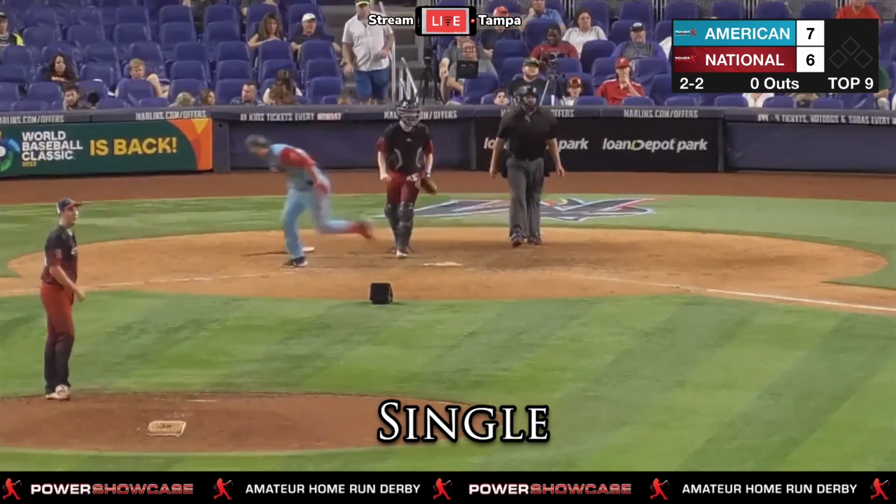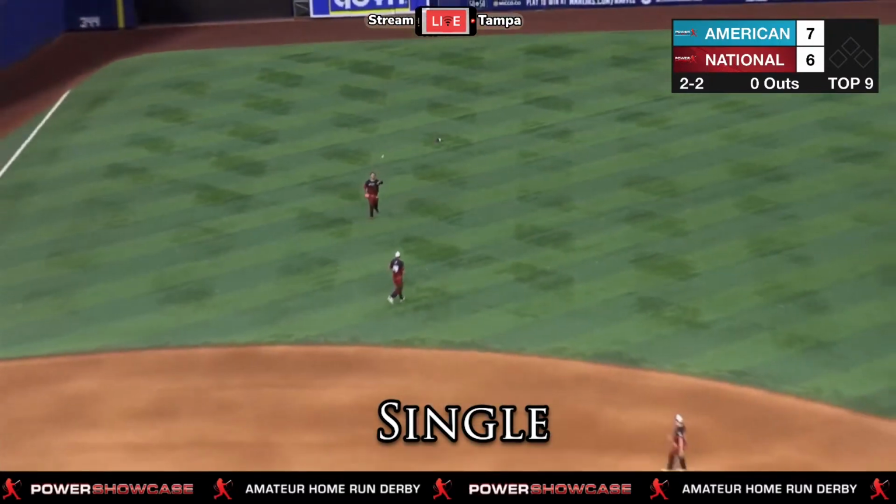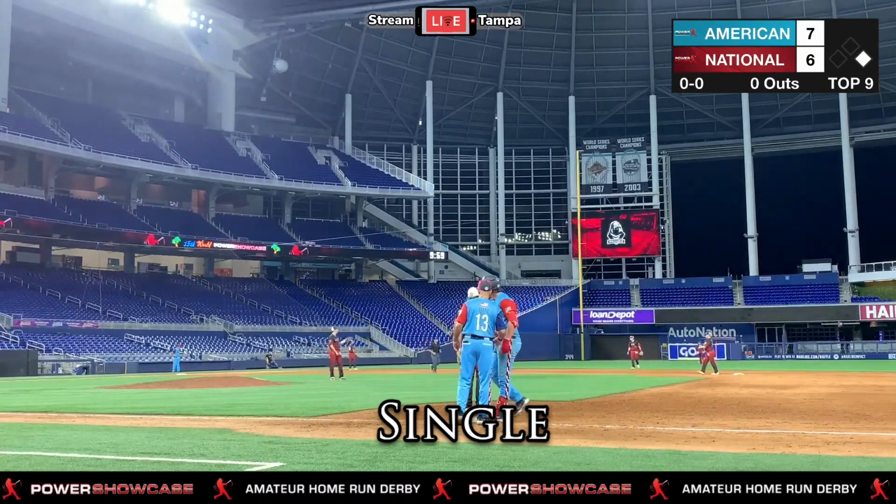Everybody putting on the show, as you can see. Ball's hammered to left field, and the left fielder comes in and plays it off a hop. That's a base hit for Easton Shelton. Shelton with his 3rd hit.